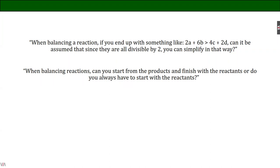Now it's balanced, right? But if you thought zinc had a +1 charge, then you're not going to get to the right spot at the end.